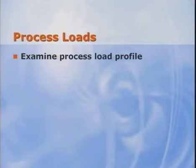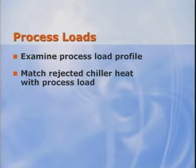Make sure there are simultaneous cooling loads, otherwise there will be no heat to recover in order to satisfy the heating process. As Dave will discuss, it may sometimes be advantageous to increase the cooling load on a chiller so the heat can be recovered. Next, select a chiller that rejects the amount of heat the process needs. While you may want to have a slightly larger amount of heat rejected, this approach will minimize the cost of the heat recovery system and allow more efficient operation.